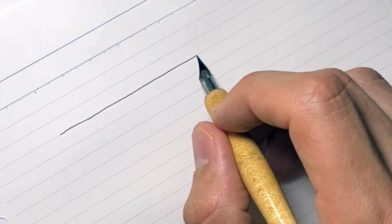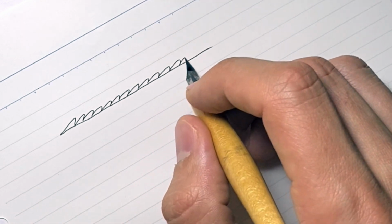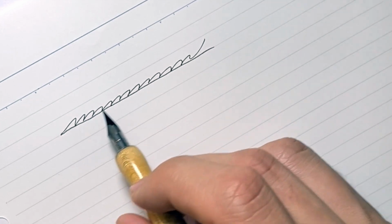So if I'm writing on a line like this, when I'm writing, I use that guideline in the moment. That helps me line the pen up on the baseline, so that my writing has that consistency of a baseline, okay? And we obviously do that with an X height.